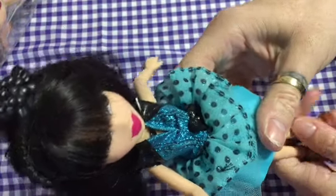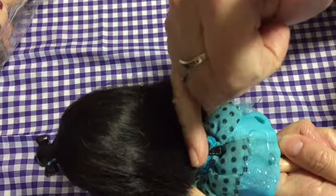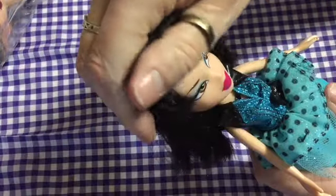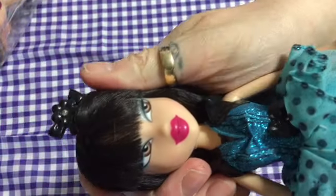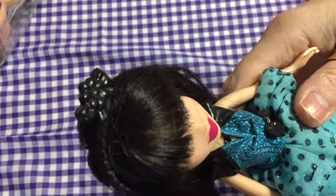But she's in lovely condition, apart from she's had a haircut. But what I'll do, I'll straighten her hair across and she'll be fine. She doesn't have her own shoes, but I'll find her some. Just a pair of plain black ones, I think. She has on like black sandals, I think. Beautiful doll though. Really liked her. She was £3 plus postage, so she cost me about £6 altogether with postage. I thought she was lovely.